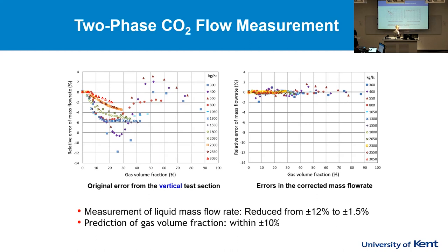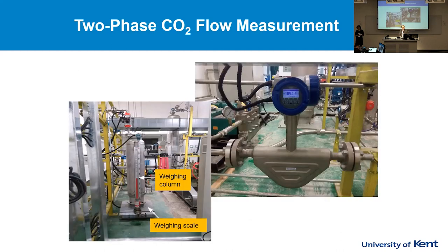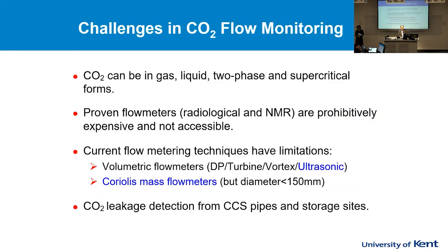Thank you. You mentioned at the beginning of the presentation ultrasonic meters as well. Is your work just on Coriolis type?